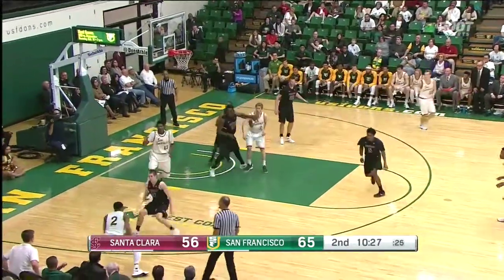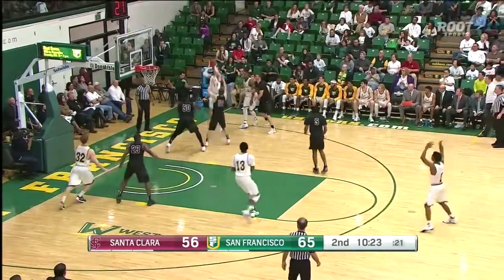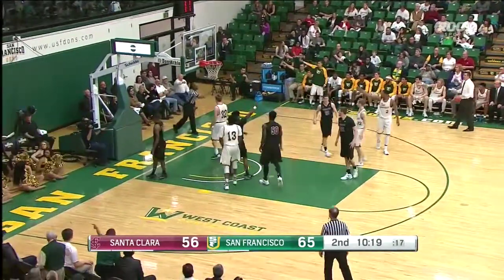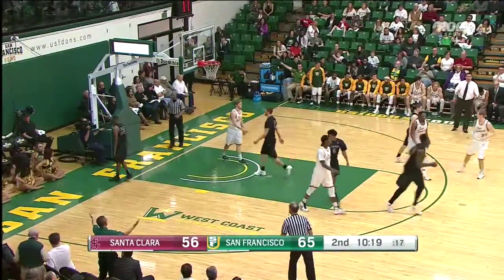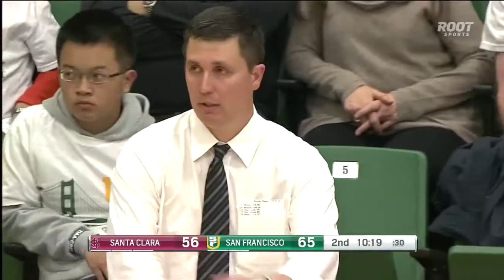Dirksen pumps, kicks it out. Foster's shot was blocked. Dirksen has it, and he missed a point-blank shot. He thought maybe he was fouled. He wasn't, and Santa Clara has it. Yeah, you don't normally see Tim Dirksen miss that shot. Nope. I mean, he had an easy one that time. Mad at himself, actually.